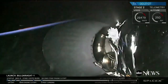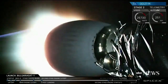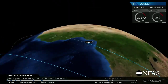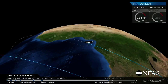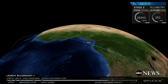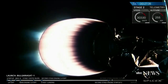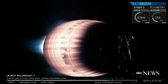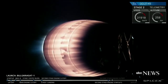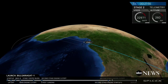This burn will start in about 10 seconds. And we have ignition of the second stage engine. This is a 1-minute burn of our second stage engine. Everything looking nominal on the Merlin vacuum. We are throttling right now to adjust the acceleration of the satellite. Again, this burn is going to put Bulgaria Sat into a geostationary transfer orbit.